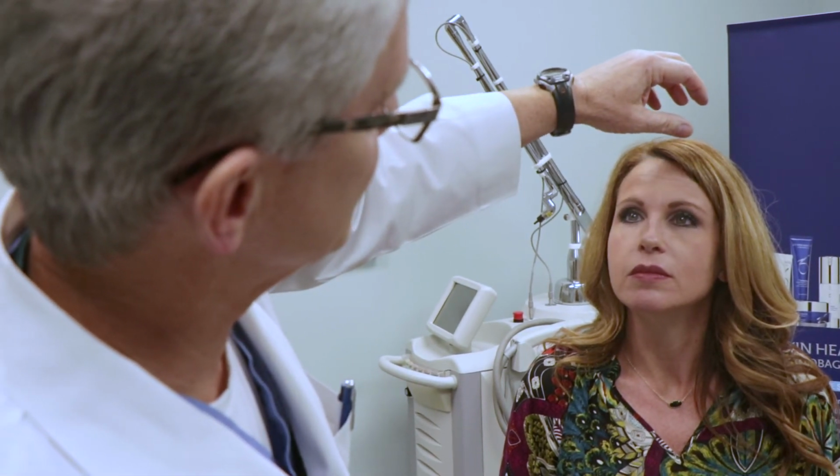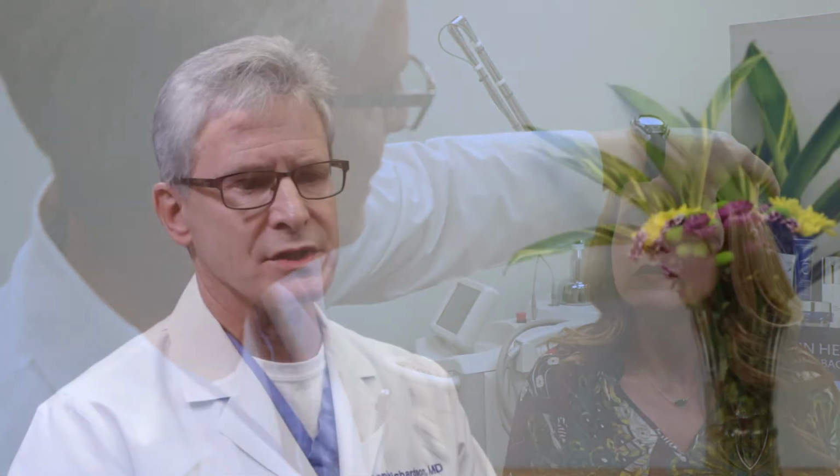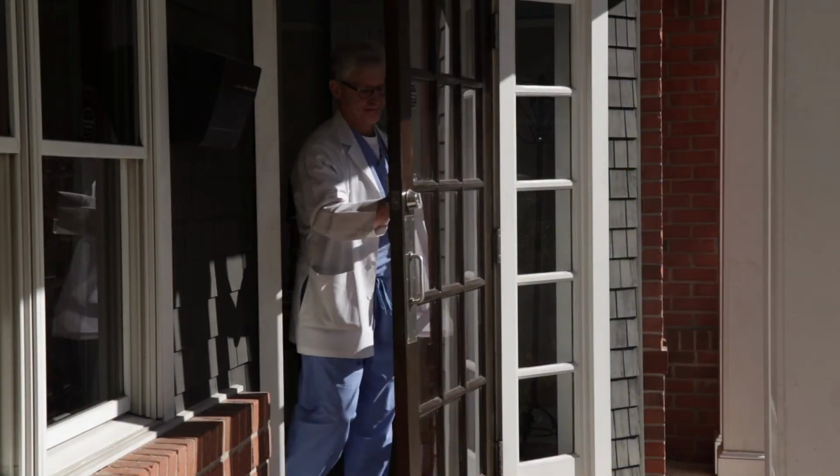Typically then, 3 to 4 months after the injection cycle, you will see a bit of motor activity returning to the areas that have been treated. Following that, you may want to seek another consultation for further treatments.